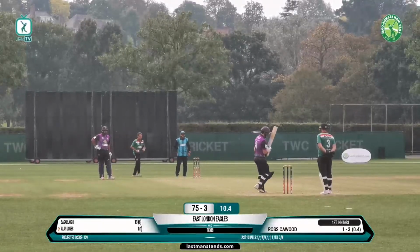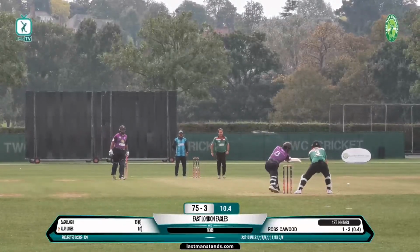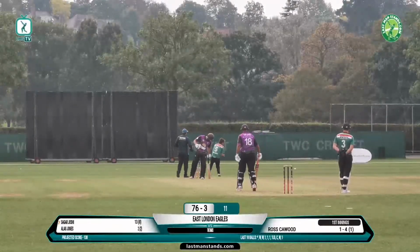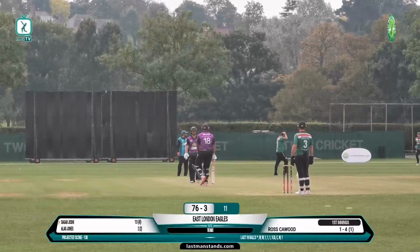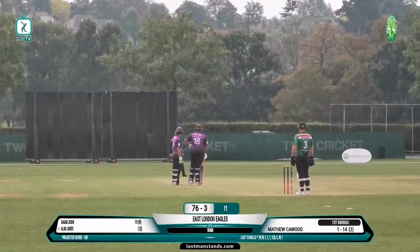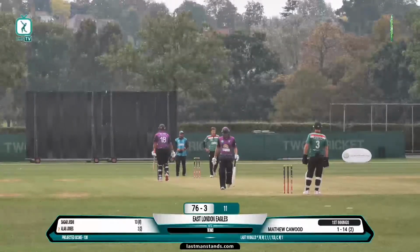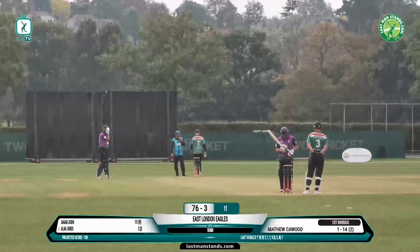The new batsman is Jones. He opened the batting in quite a few games last year for the East London Eagles. Absolutely no pace on the ball then. That's a great first over from Ross Cawood. 11 overs gone. Left arm Cawood, the older one, has just bowled, and another left arm Cawood, the younger brother of Ross, looks like he's going to come back for his third over here.